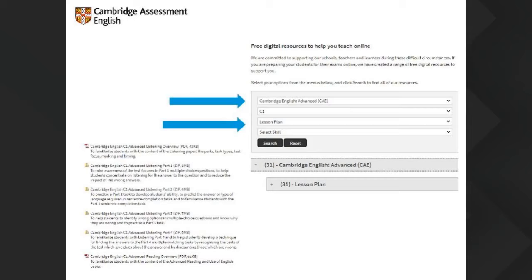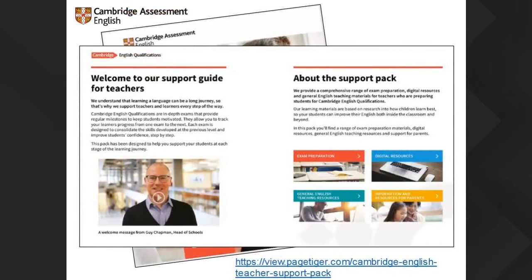And most of them, if not all, are C1, okay? So this is the highest level it goes, but there are also lesson plans for the rest of the levels. Also worth noting that you can check our support pack, where you're going to find, again, a lot of resources. Everything is there, so quite easy to access all the material.